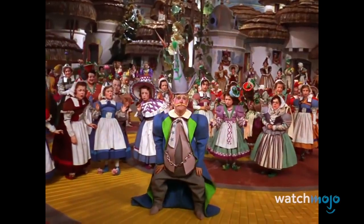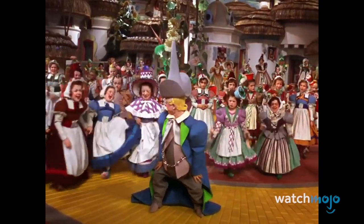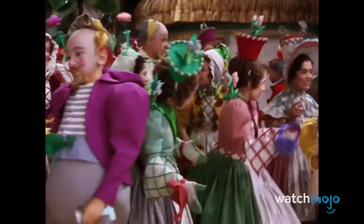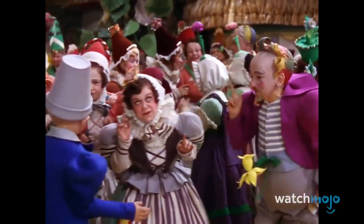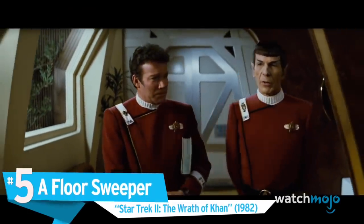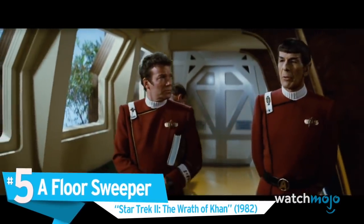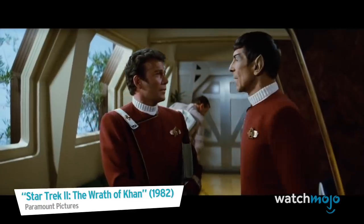Owning something that was used in what is perhaps the most revolutionary movie of all time is amazing, but we can't help but shudder at the idea of storing a Munchkin scalp in the house. Number 5. A Floor Sweeper, Star Trek II: The Wrath of Khan. It seems like Star Trek fans will buy anything even remotely connected to the franchise.